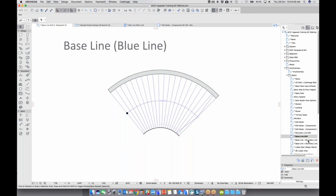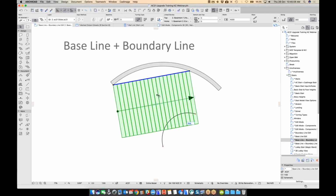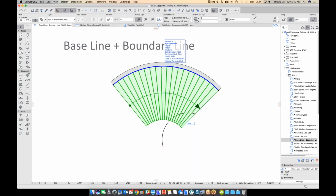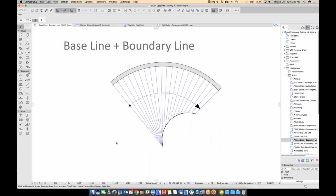If we go to the baseline and boundary line, the next view, we're going to put the two of them together. So what happens when we change the baseline into a curve? So select the stair and set it to be a curve. We go and click in the corner so we can get the green boundary lines. Grab that boundary line and I'm going to move it off to the edge of that wall and move this one to this wall and just modify that angle, that arc, and I can have a stair looking like this.